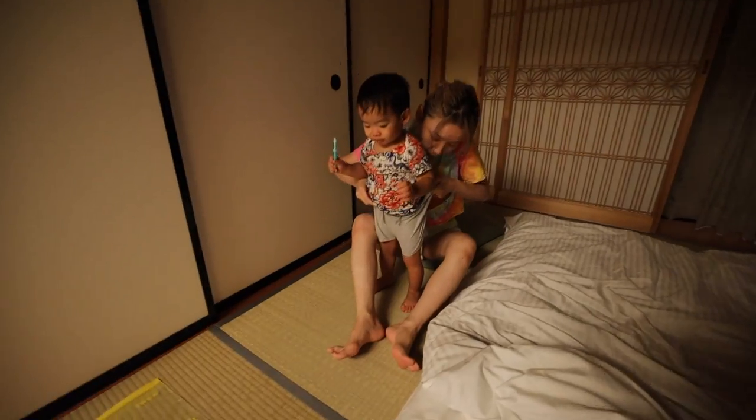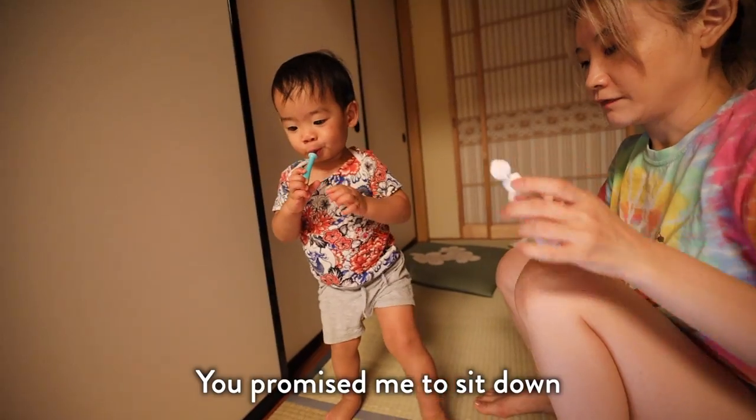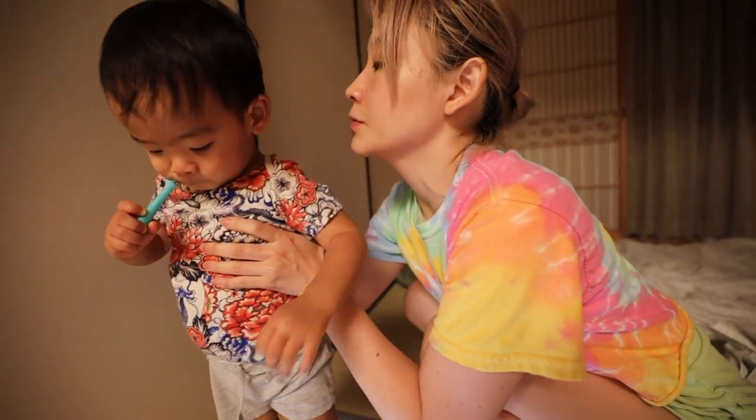your ryokan stay. Are you brushing your teeth, Wolfie? No, you're supposed to sit.